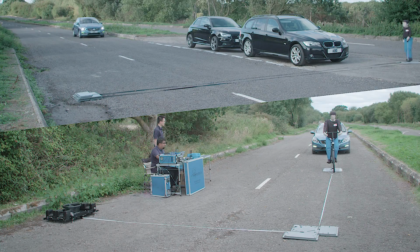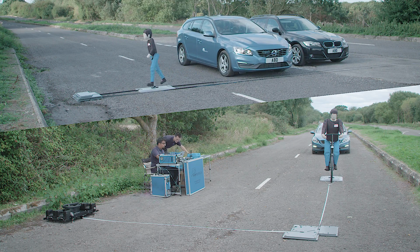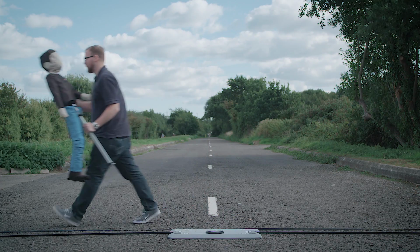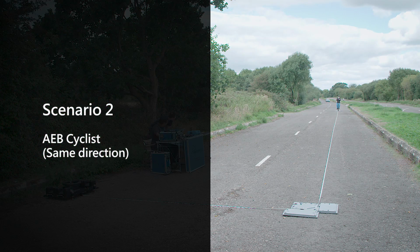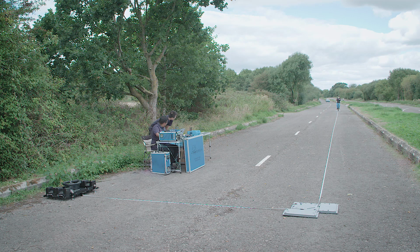The AB Dynamics soft pedestrian target system is capable of operating in two modes. We've been looking at the dual belt system, which is suitable for crossing scenarios. However, the single belt mode is ideal for longitudinal scenarios, the key difference being that in single belt mode, there is no hardware between the target and the test vehicle.